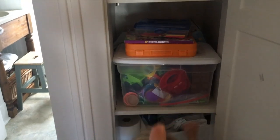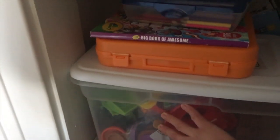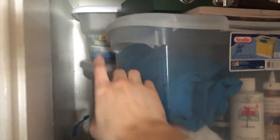So let me show you a little peek into our linen closet here that's really more like a toy closet. Okay, so it's not super organized. Obviously we have actual linens and toilet paper down here, but I have a Play-Doh bin, there is a paint bin back here, there is a craft bin with craft supplies. There's another bin back here that has all the flashcards and card games.